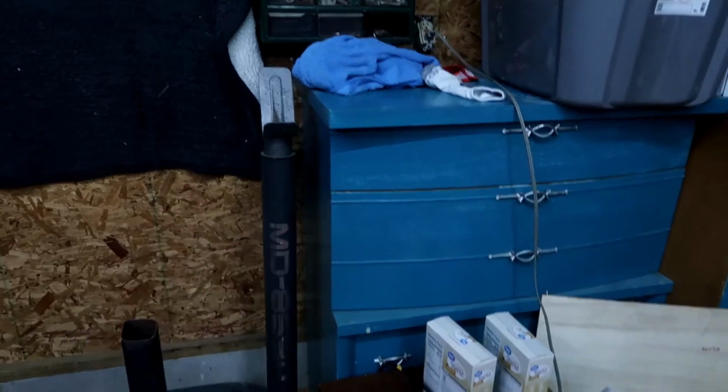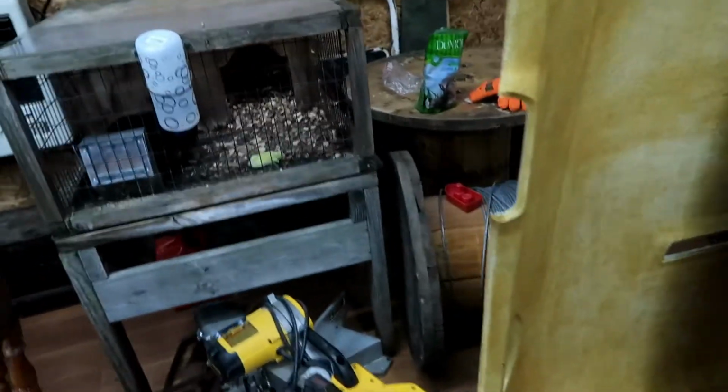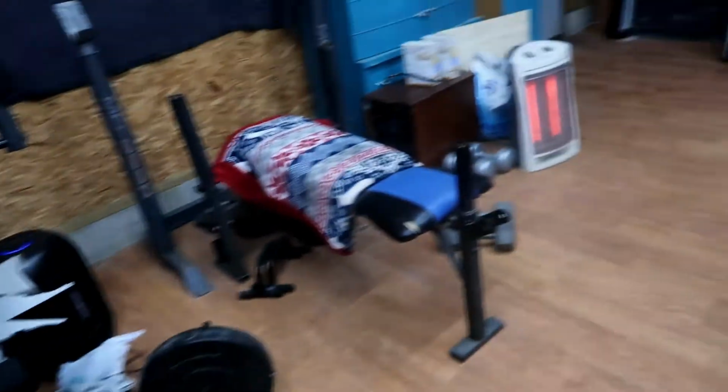Alright guys, so I'm kind of limited on what I can use to work out right now because I got this gun safe right here. I got this dresser right here. That's my bar for my bench. That's why my bar for my bench is actually on the ground. I'm using it just free weight over here without using the bar at all. But I don't have much space in here, so I just put up a few workouts.